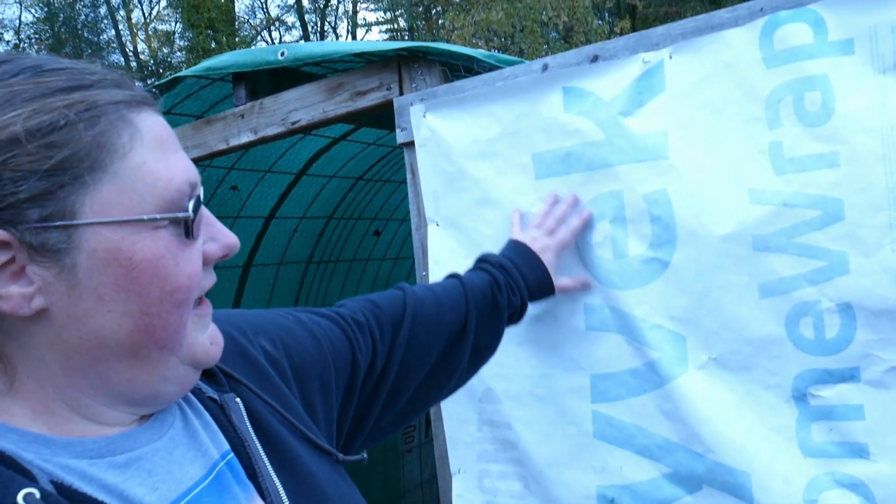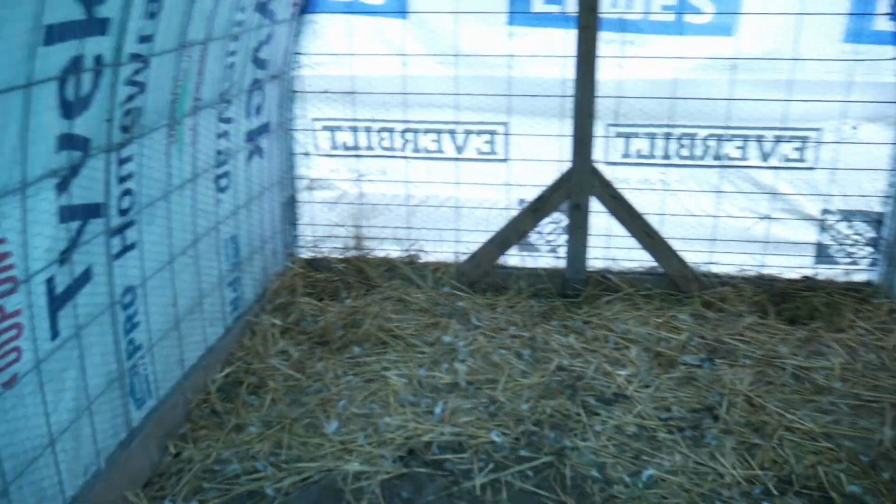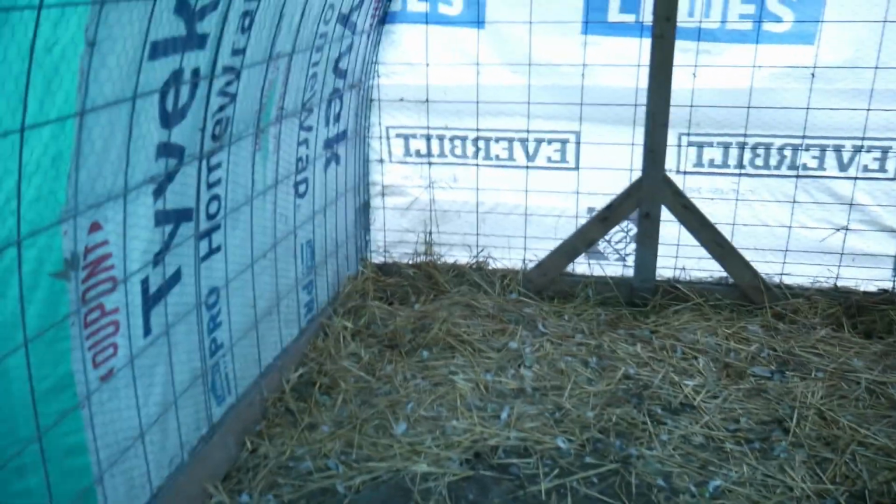This one actually says Tyvek right in here, and that actually helps with the wind, because really, what keeps livestock warm is keeping them out of the wind. As you can see, we'll go underneath. Now you can see they are on the ground. They'll be on deep bedding. It'll be 6 inches to start.